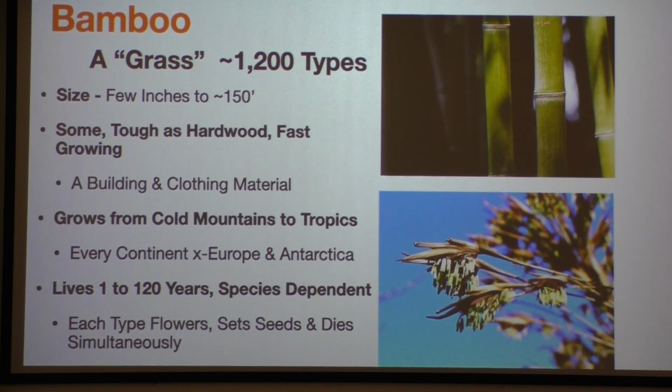Now, the life expectancy varies from as short as just 1 year to 120 years. And one thing that bamboo has in common is that an entire species, when it's getting to the end of its lifetime, will flower and then set seeds, and then the entire species dies. And then a new generation from the set seeds regrows. So for that reason, giant pandas need to live where there's at least two types of bamboo that they like to eat, because they're very picky eaters. If they're in an area with only one species and it dies, then the panda itself is in trouble for food.